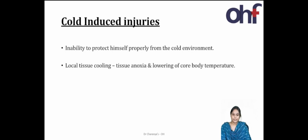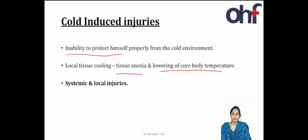Cold-induced injuries are mainly due to the inability of the worker to protect himself properly from the cold environment. There is local cooling of tissues followed by tissue anoxia and lowering of the core body temperature. The types of cold injuries include systemic and local injuries, and they can be classified as freezing and non-freezing injuries.